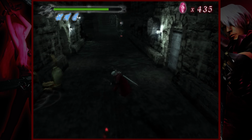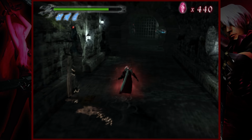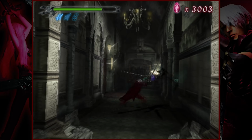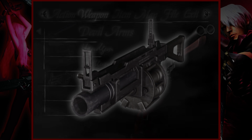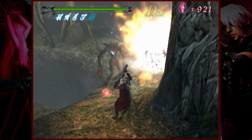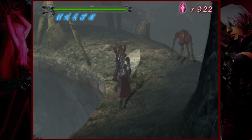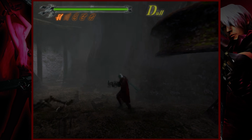Later you get a shotgun and oof, I love this one. It was like I was back in Resident Evil 2 with the custom shotgun. Just the sound of the impact alone was enough to make me moist. Moist. There's also a grenade launcher, couldn't possibly tell you why that's there, and I ended up using this the most because not only was it insane in close quarters, capable of staggering a bunch of enemies at once, but I found that it was also very good in building up your Devil Trigger gauge.